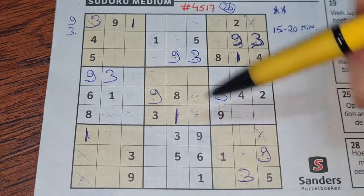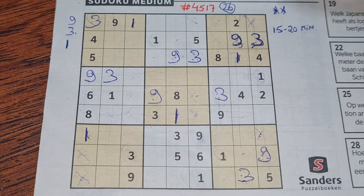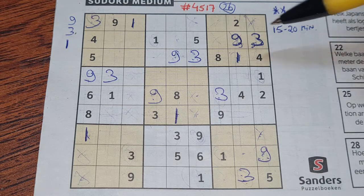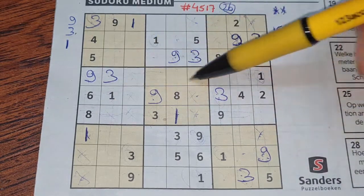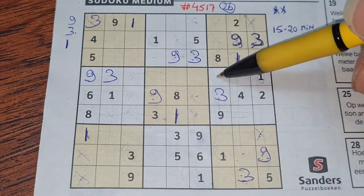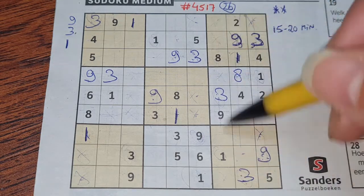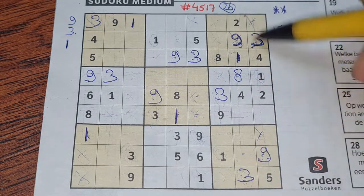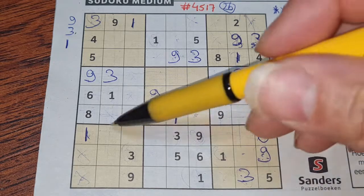I can see digit number 3, number 1. Alright. Then we have 8 in this row, the 8 in the middle row. So the row above, the only 2 places left for the 8 should be here or there. We see that 8, no 8 there, 8 should be there. 8 in this column, 8 in the column next. So last column, only place left for the 8 should be there.